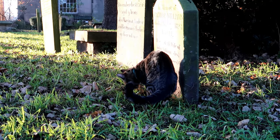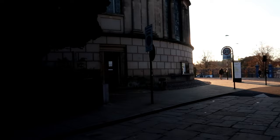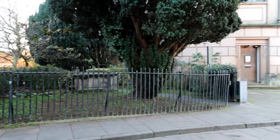So this is the cat that guards the graves, by the looks of it. Here he comes. Hello, you fella. Hello. Also, if you come in the other side, there's a little gateway there where you can get in. And it's just over the far side of the graveyard.